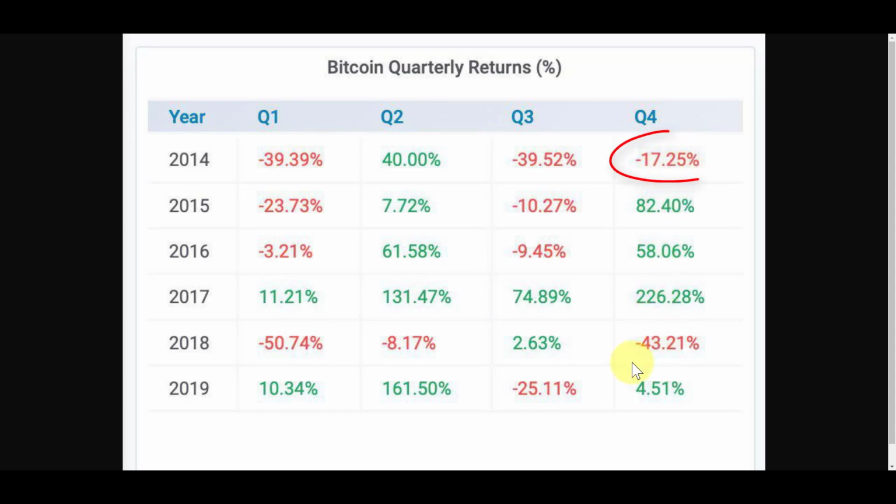for 2014 and 2018. What those had in common was that they were following the post-halving blow-off top. So 2013, if you remember, that's when we cracked $1,000 and then had a subsequent bear market, pretty long. Didn't get out of that till 2015. So 2014 was reflective of that.